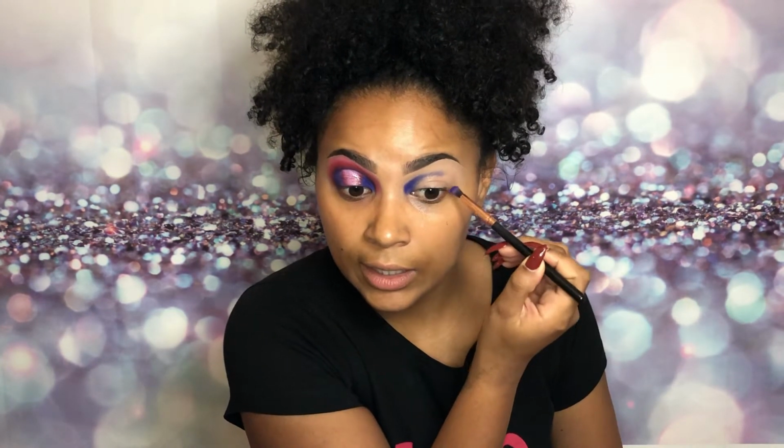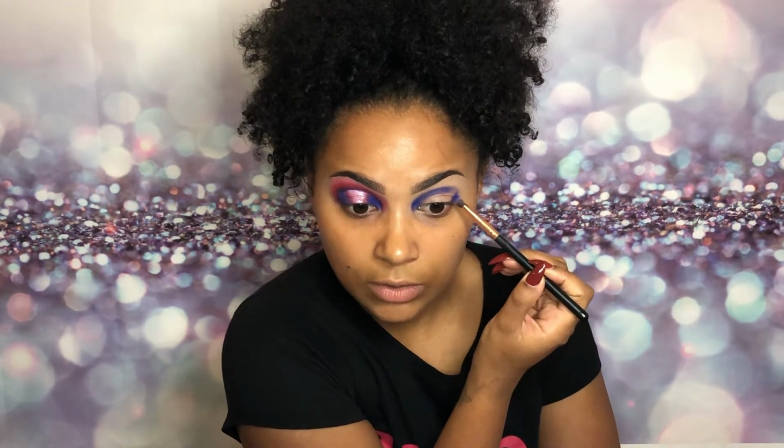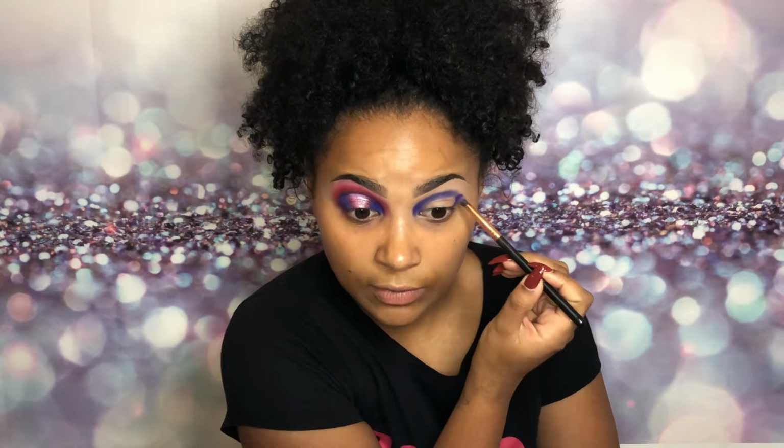What I did is create a C shape, and I want to go a little bit rounder, so I'm just trying to finish off that C shape, and in general make sure that it's round. I also want the pigmentation to be even. I went a little bit too much here, so I'm just gonna remove this.